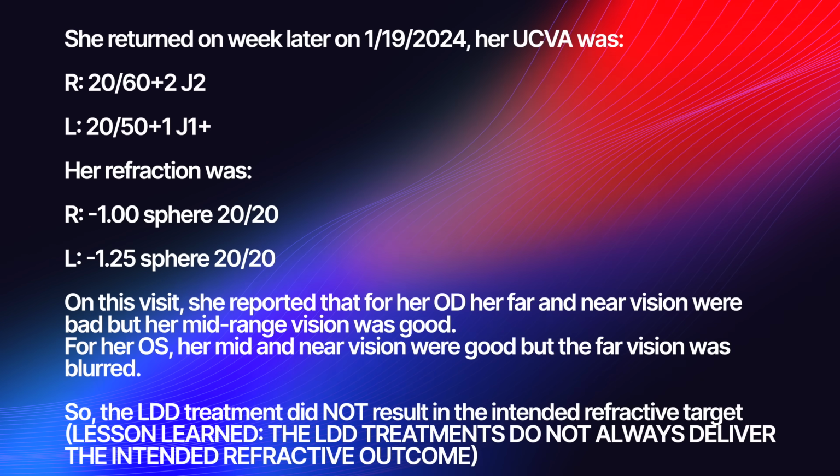She returned 1 week later on January 19th, 2024, and her uncorrected vision was as shown. She could see mid and near, but she had lost her ability to see far away. Her refraction was -1 on the right eye and -1.25 on the left eye. On this visit, she reported that for her right eye, her far and near vision were bad, but her mid-range vision was good. For her left eye, her mid and near vision were good, but the far vision was blurred.